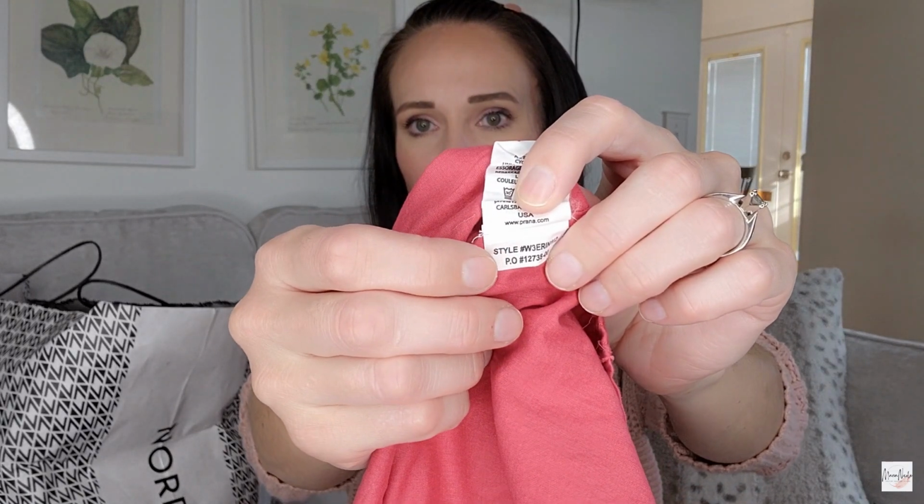But this is 100% cotton. If you aren't familiar with Prana, the style number is always on this back tab right here, or on some of the new tags, there's just one tag. But I'm usually pretty successful on finding the name of the item. This is a bit older, so I'm not sure if I'm gonna be able to find that one, but it's pretty self-explanatory. Next, look how cute these are.